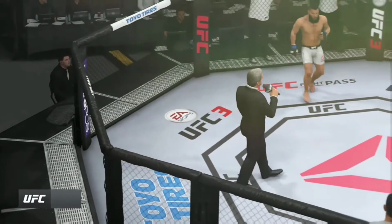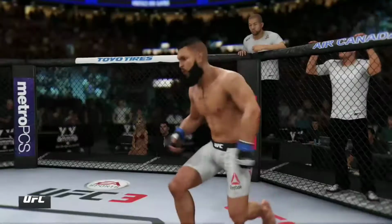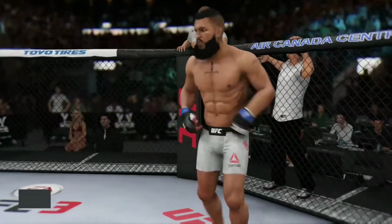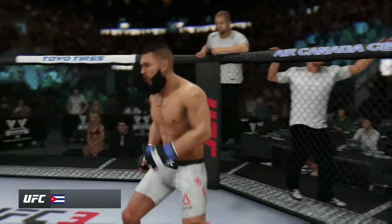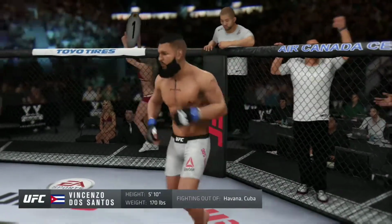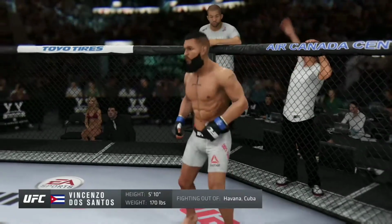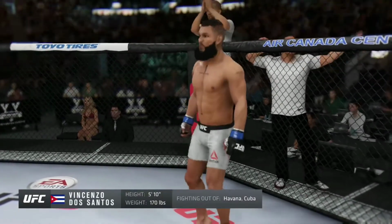Ladies and gentlemen, this fight is 3 rounds in the UFC welterweight division. Introducing first, fighting out of the blue corner. This man is a grappler, making his professional debut here tonight. He stands 5 feet 10 inches tall, weighing in at 170 pounds. Fighting out of Havana, Cuba, Santos!